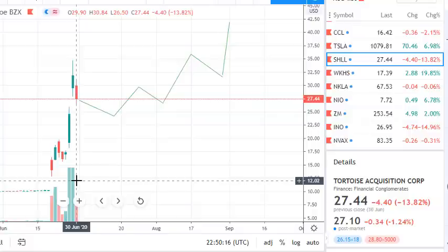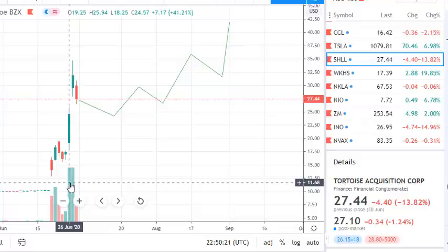But the people that got involved in it, as you can see on this specific day, we got 30 million shares bought and sold. You got 37 million the second day. Now it's like 11 million shares traded today. So that is how you do it, but this is how you plan it.